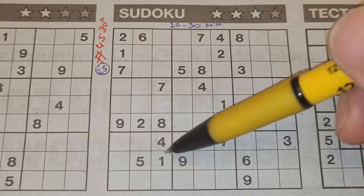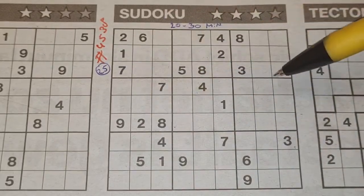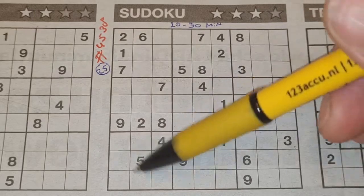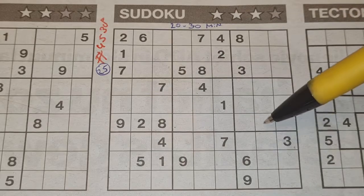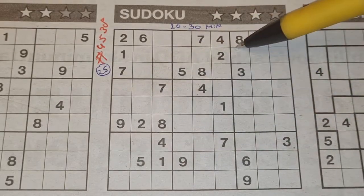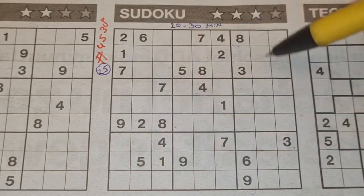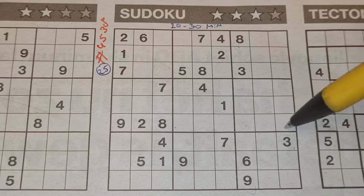We have here 3 ones, 3 twos, 2 threes, 3 fours, 2 fives, 2 sixes, 3 sevens, 3 eights, and 3 nines. So it will be difficult. So let me scan again.